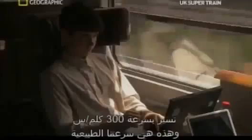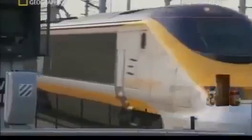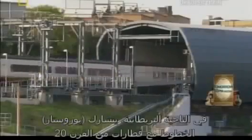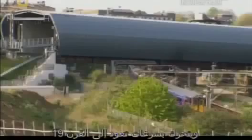In Britain, something strange happens when the new high-speed Eurostar emerges from the Channel Tunnel. It slows down. From Paris to the Channel, the train flies. We'll be travelling at 300 kilometres per hour, which is our normal speed. But when it hits Britain, it hits the brakes. 2/3 of its speed gone. On the British side, the Eurostar shares track with 20th century trains moving at 19th century speeds.